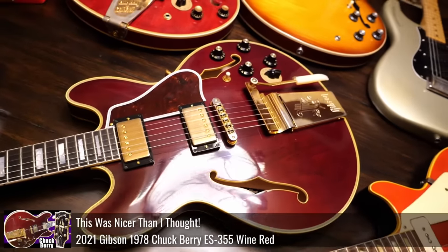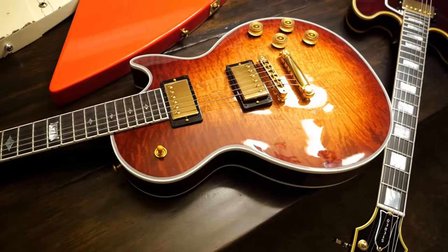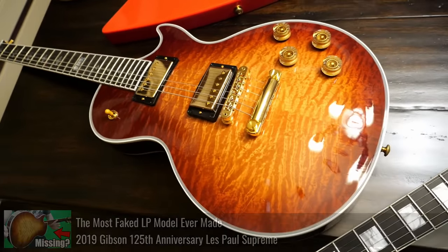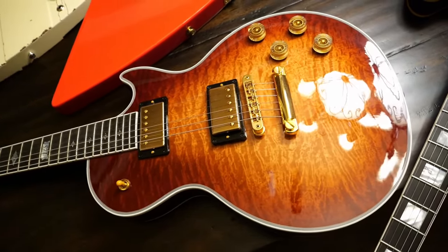Over here, we've got the Chuck Berry ES355. It's the last one that I have. I'm not sure if I'm going to sell it or not. And then over here, I had purchased this from Japan for a viewer of the show, and unfortunately, he passed away. His family sold me his collection, so this one is known as Curtis because of that reason.